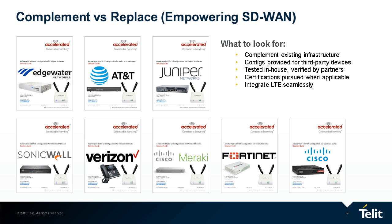And you can see we've got a number of vendors that we've got specific instructions on how to configure, not only our device, because our device is pretty much plug and play, IP pass-through type configurations, but we give you information on how to configure your Cisco, your Fortinet, your Juniper, your SonicWall, whatever application or device that you so choose to deploy.